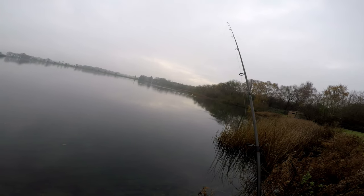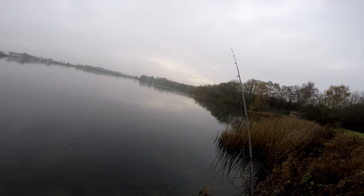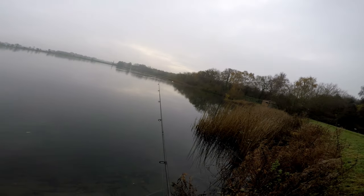This is a little bit more of a shallow end down on the A5. And it just starts to gradually get shallower and shallower as you go towards the A5 bank.